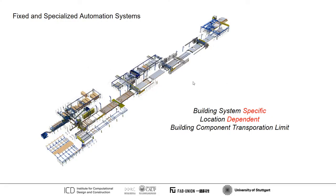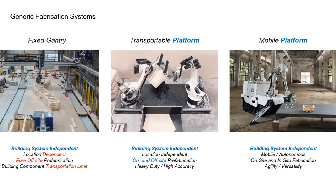So instead of having a specialized fabrication system where everything is planned out to construct a certain building system, and basically each part of this system is engineered and custom produced for this fabrication line, right? The big potential with robotics is that we have here a generic tool. It's basically just a robotic arm with six axes that can then be used to do various tasks more or less flexibly, right?